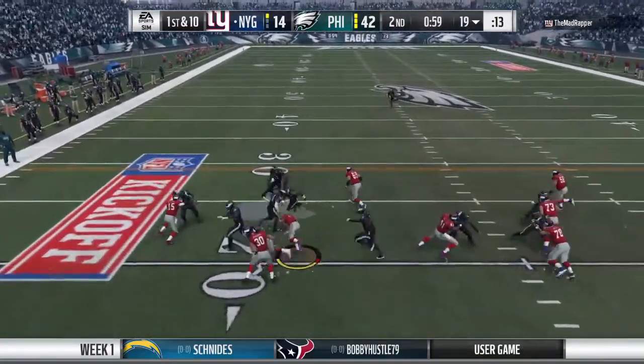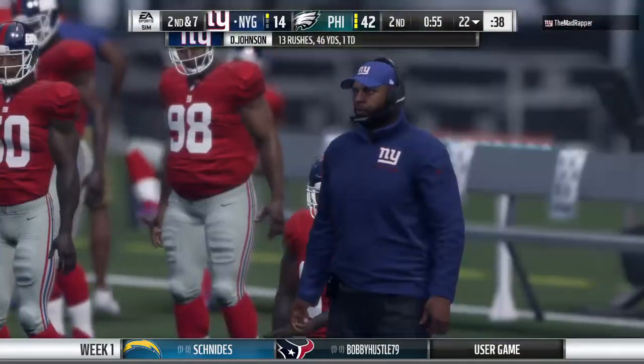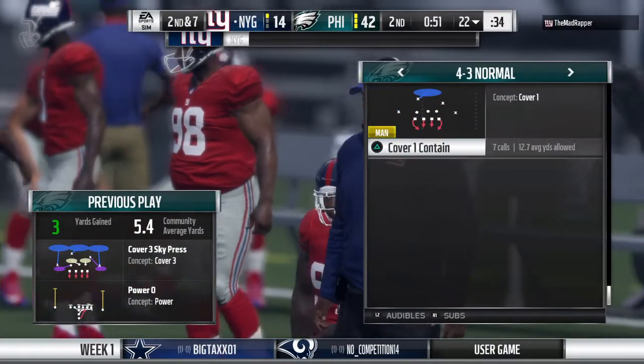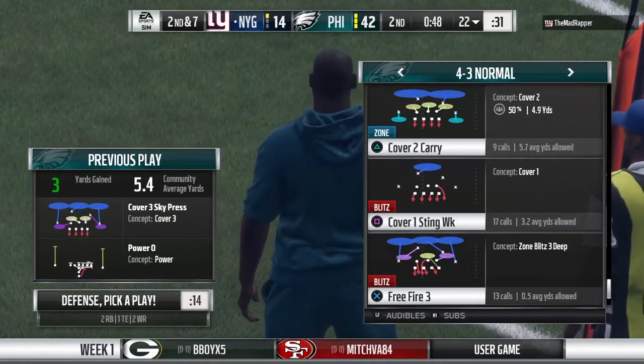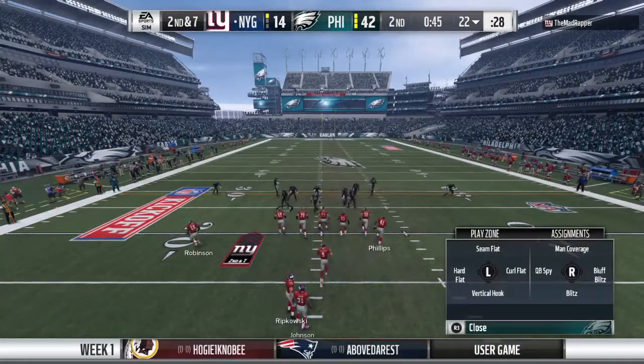Start the drive on the ground with Johnson. And he'll get across the 20, but only to about the 22-yard line. Give him 3 on first down. It'll set up a 2nd and 7. Not much happening there on first down. I thought there might have been a hole for a split second. Yeah, but it dried up pretty quickly, didn't it? Closed fast. Hey, tight end's right.